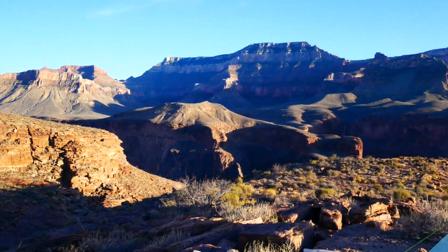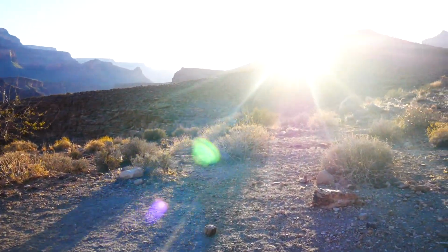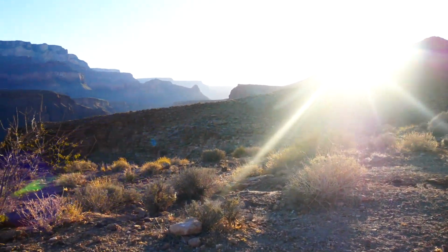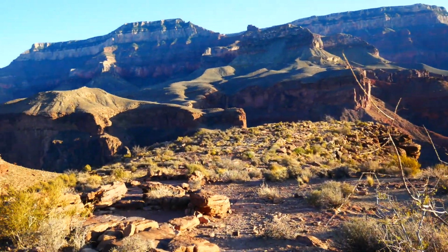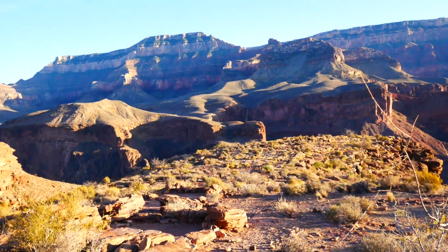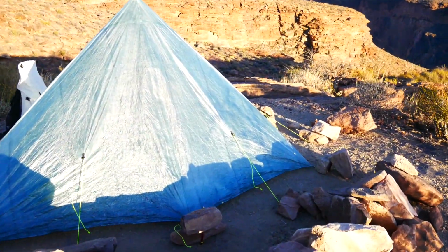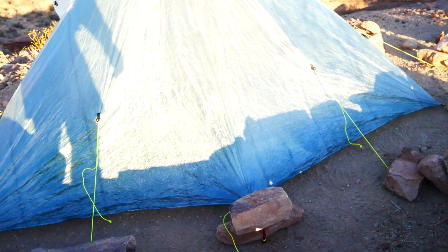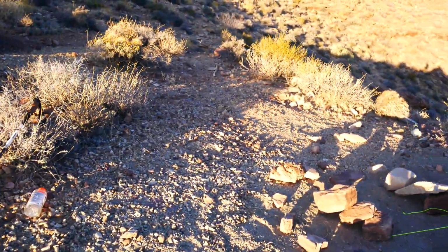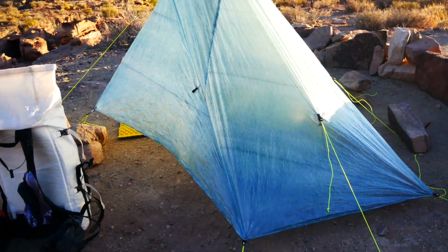So this whole ledge, or this whole camping area, there's like, I don't know, five spots right here. There's about 2 inches of dust on top of just solid rock. I don't know if you can see that. You can get the stakes in about 2 inches, and then you got to put a rock on it. So, not a big deal. Just takes a little extra time to put the rocks on.